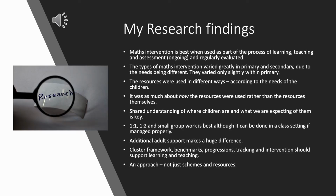So what we found through doing this research was that maths intervention is best when it's used as part of the process of learning, teaching and assessment, and it's ongoing and regularly evaluated. So it's not something that just happens in isolation, it's something that is ongoing throughout the teaching and learning process.